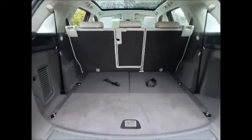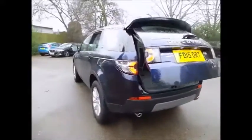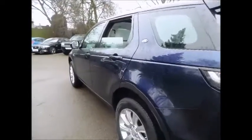To achieve the high standards of Land Rover's approved used car programme, we have given the car a thorough 165-point check and offer a full 2 years manufacturer-backed warranty with complimentary roadside assistance.